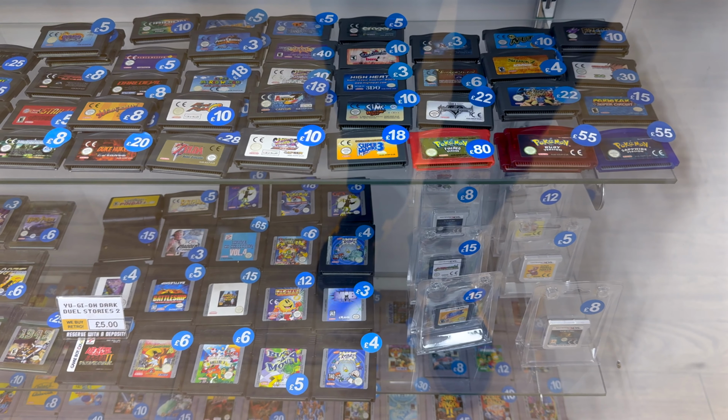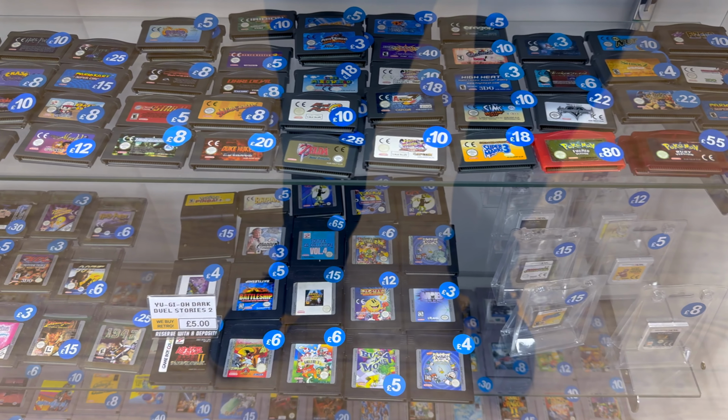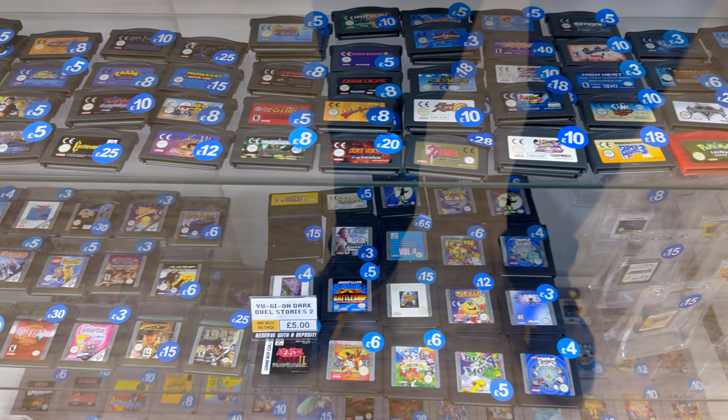And now we're taking a look at some of the cabinets that were under the counter where the tills are, and this is usually in these kind of shops where you'll find the loose games, and they had a fantastic selection of loose games here as well.